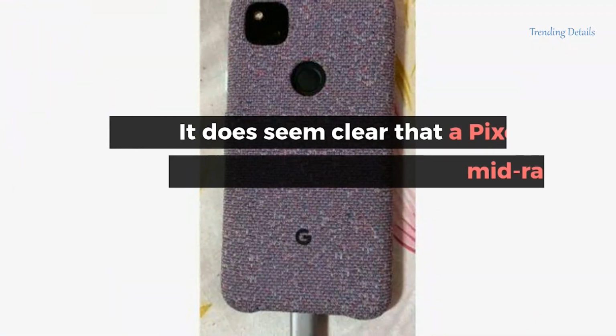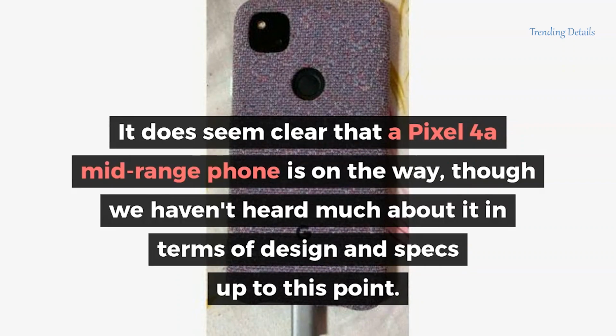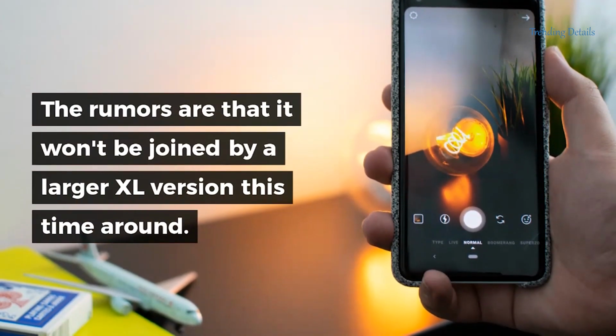It does seem clear that a Pixel 4 mid-range phone is on the way, though we haven't heard much about it in terms of design and specs up to this point. The rumors are that it won't be joined by a larger XL version this time around.